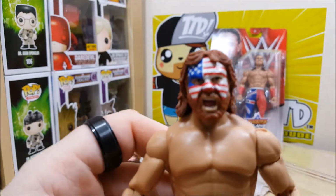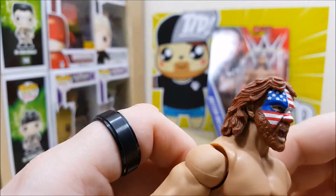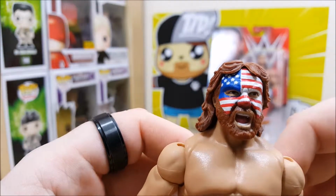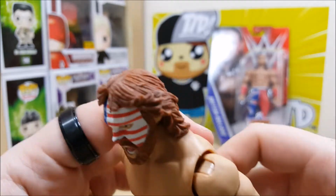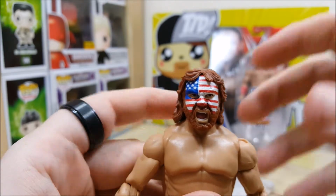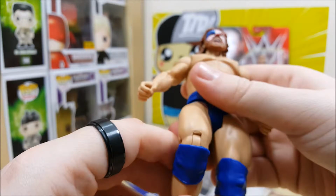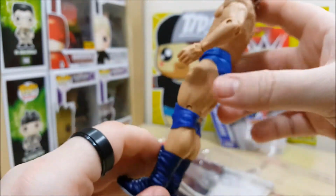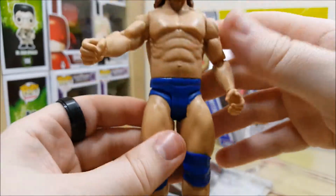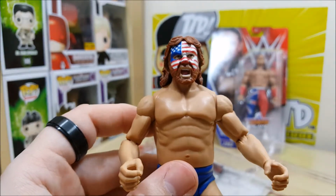The face sculpt though, absolutely epic, I think. People might disagree. I don't know. But I think that the facial hair is good. I think the face paint is good. The hair is good. Everything about that head to me is quality. Really good. And the figure itself is still pretty cool. When it's got the basics, I kind of like them to have their knee pads on as well. And it does. The boots, pretty standard, but good. His ring attire is basic, but you know, that's what he wore.